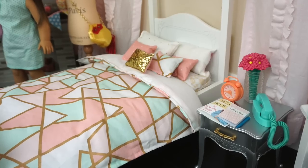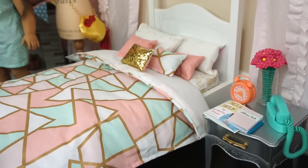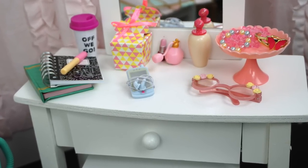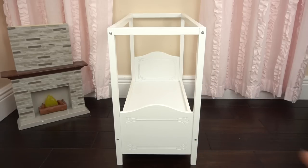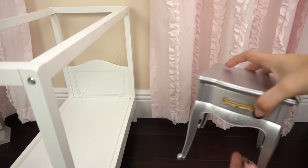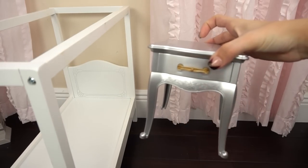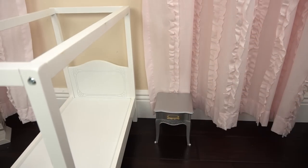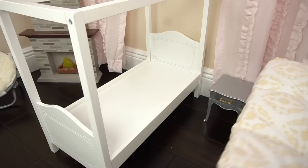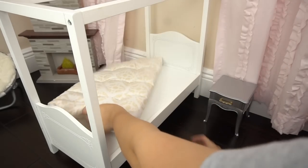In today's video, I am setting up a new bedroom for my American Girl doll. I have some Our Generation furniture like this bed and this really cute fireplace I showed you in a previous video. I'm gonna be adding this little night table from the American Girl Grand Hotel and this little chair from Walmart. I'm gonna add the mattress.